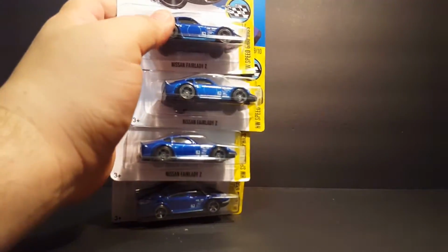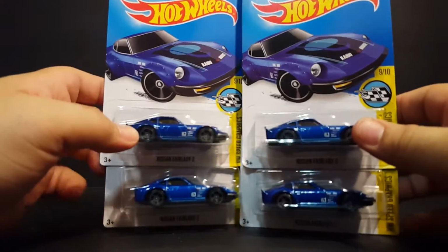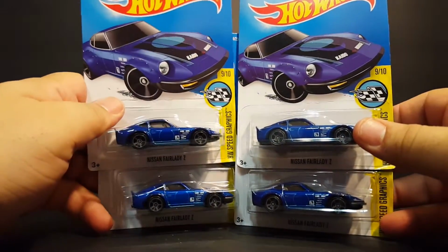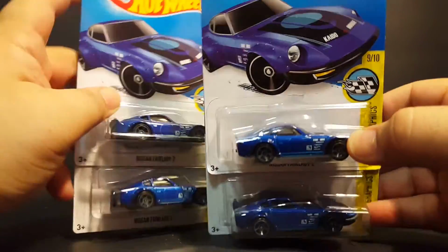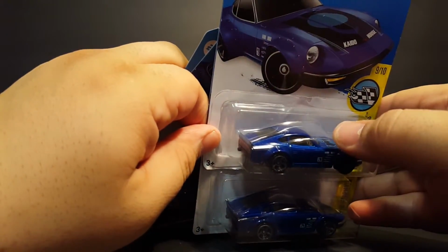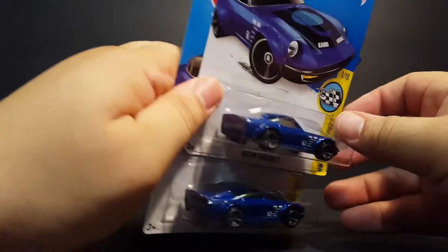Oh, picked up 4 of these bad boys here. Again, I went nuts with these cars. This is from the Need for Speed series video games. Beautiful Nissan Fairlady Z. So this is the Japanese version. It's pretty blacked out, but I believe you can kind of tell that the steering wheel is on the right side. I like the back. Different color.